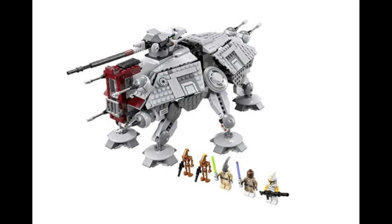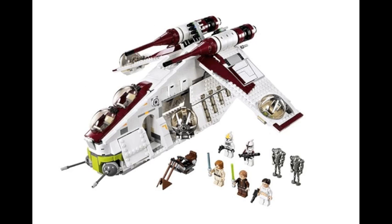And now, number 1. Some of you might have seen this coming, but it is the newest 2013 Republic Gunship. This set is awesome. This is the most recent gunship, and it just really looks good. Both previous gunships were kind of flimsy. There were definitely flaws, like cracks showing and parts falling loose. This one, not so much. This is a really, really stable build.